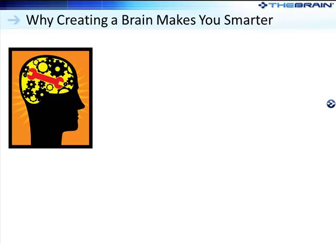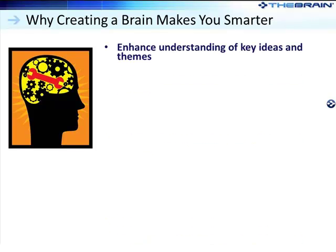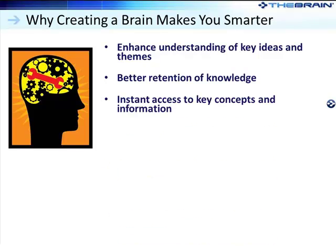So how does creating a brain really make you smarter? How does this work? Well, first of all, by visually mapping out information, you can enhance your understanding of key ideas and themes. And I have several examples that we can cover. Once that mapping is done, you can look at it and retain that knowledge. You have a concretization of the subject matter that you just don't get from looking at a pile of documents in a folder.